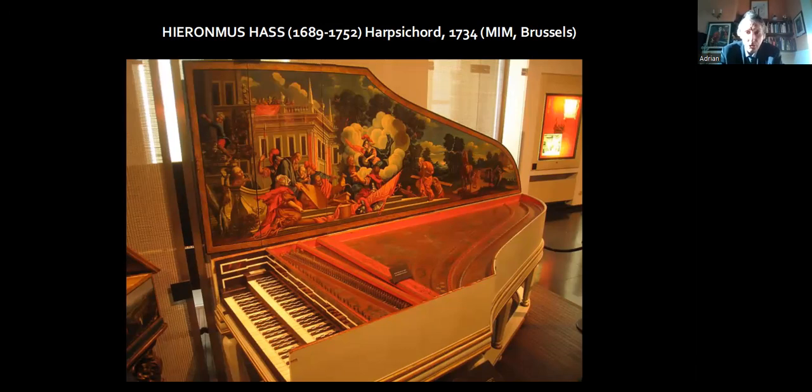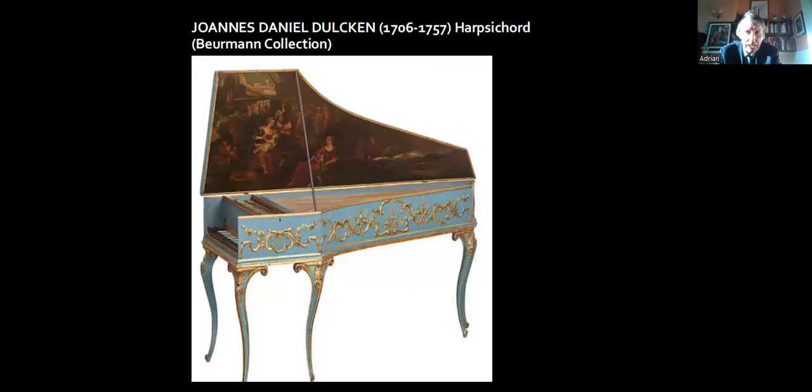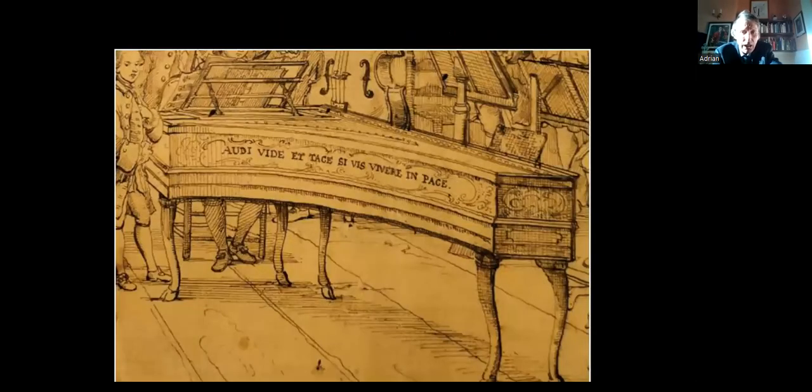As you see here, this is the instrument collection in Brussels. And also from the 18th century, Johannes Dulcken has a very high reputation. We're now very much into the 18th century style with these cabriole legs and ornamentation on the outside. And there is such a profusion of makers that one can't really cover them in a brief survey, but it's certainly a high period for the creation and obviously the playing of harpsichords.